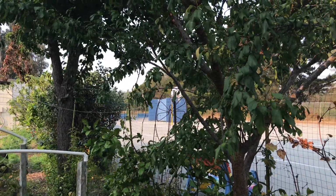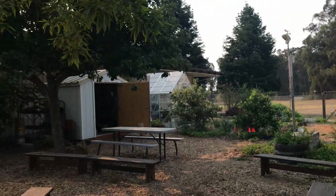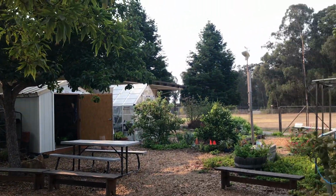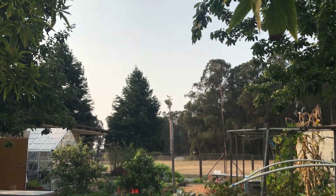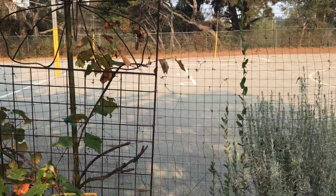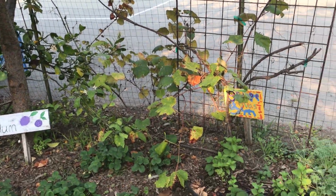This is our last Monday of September for an observational walkthrough in our gorgeous school garden. Hope you all had a beautiful weekend. I came into the garden today and I heard a lot of birds active. We have some clear skies, a light little breeze in the air. I wanted to show you some great things that are happening in the garden at the end of September.